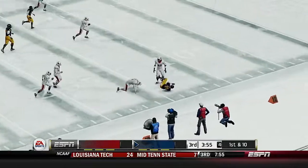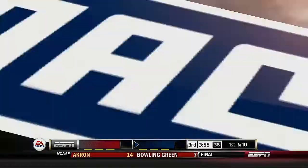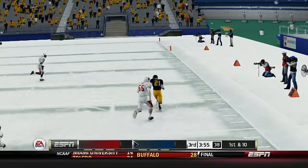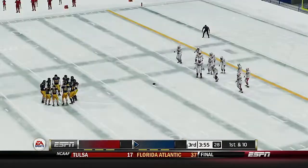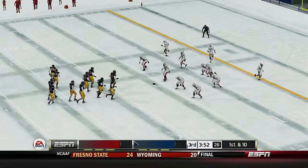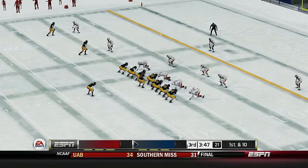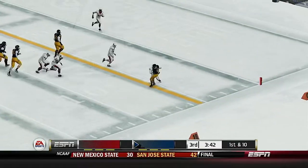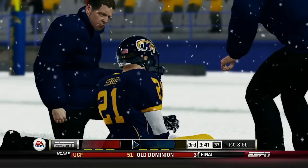He's at the 30. He's at the 20. Brought down around the 16-yard line. From the 16-yard line, it's first down. Room around the corner. The five. And down he goes around the five-yard line. There's a player hurt. It doesn't look to be that bad.